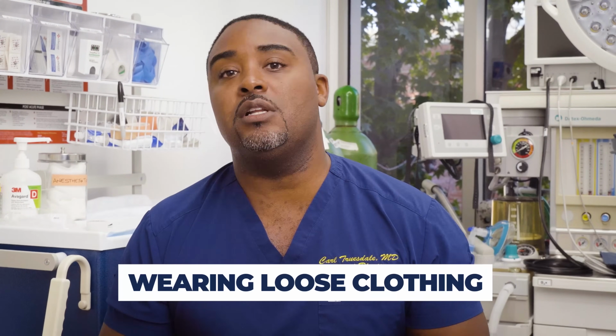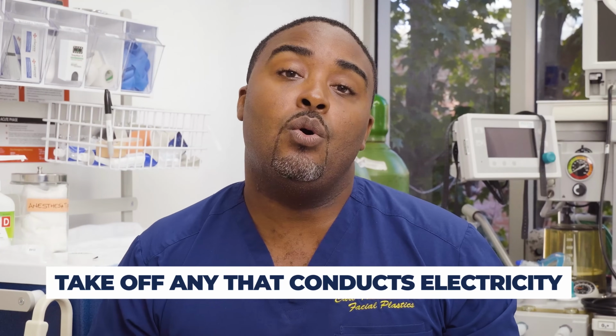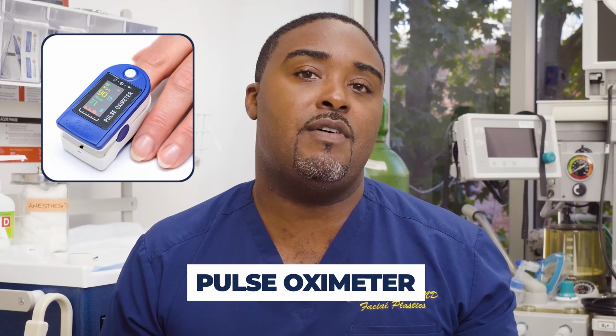Now, the day of surgery, you want to make sure that you're wearing really loose clothing. Take off any jewelry, anything that conducts electricity. So whether or not those are earrings or piercings or necklaces, anything like that, make sure that you can take those off before surgery. Now, if you have any kind of press-on nails or in particular nails that have gel, it's really important to take that gel off because we'll use something called a pulse oximeter to measure the amount of oxygen in your bloodstream. You want to remove those things so that when we put your finger in the little device, we know what's going on. Gel is very, very difficult to remove.